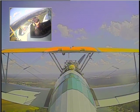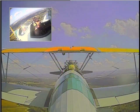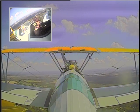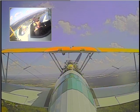So once we get to 1,800 feet, we'll level off there, and then we'll bring the power back to about 1,750 RPM. That's going to be our cruise power setting.